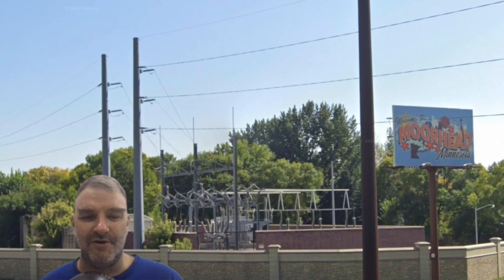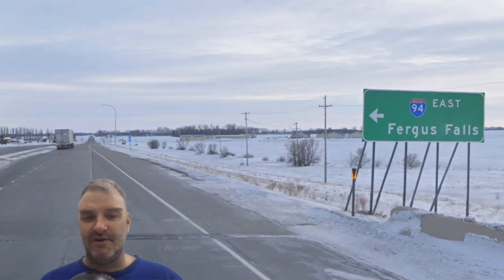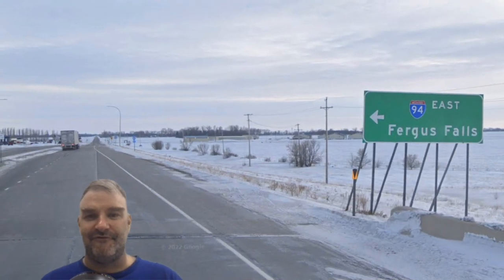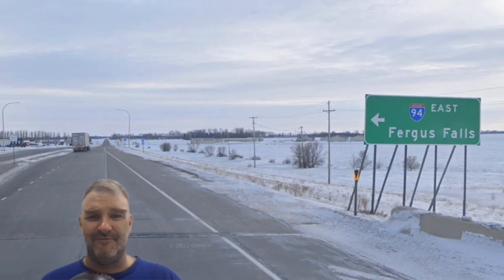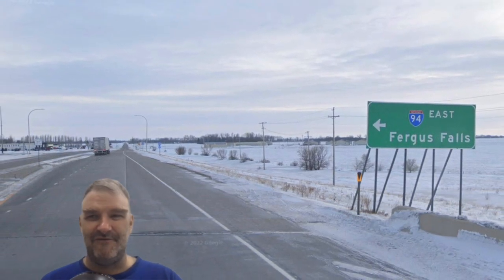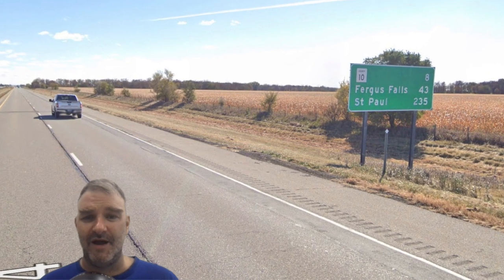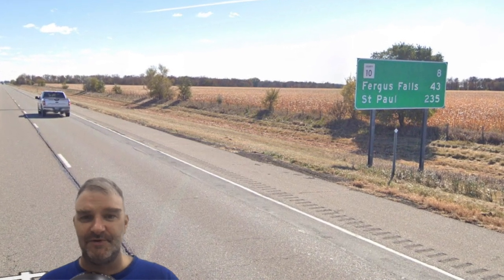And we cross into Minnesota. I could not find a Welcome to Minnesota sign anywhere. All I found was this Moorhead billboard, since we're going into Moorhead, Minnesota. And in Minnesota, we get East 94 Fergus Falls instead of Minneapolis or even St. Cloud. So quite a downgrade from Minneapolis after we cross the border here. Not great on Minnesota's part. Fergus Falls is the secondary here, and we go to St. Paul as the bottom line city. So we skip Minneapolis on this particular sign.